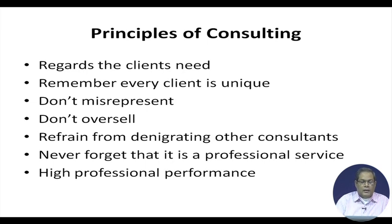First, the consultant understands the needs of the client and respects these needs. Remember that every client is unique. Don't misrepresent the client anywhere. Do not oversell the services. Refrain from denigrating other consultants. Never forget that it is a professional service and high professional performance is required as part of consulting. So, the content is most important, and the consulting agency or the people who are consulting must have high levels of professionalism in their activities.